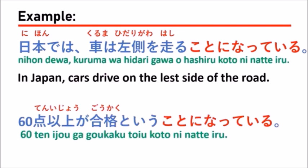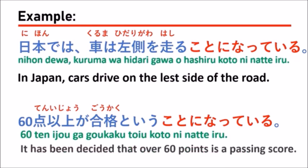And the next, 60点以上が合格ということになっている。60点以上が合格ということになっている。Which means, it has been decided that over 60 points is a passing score.